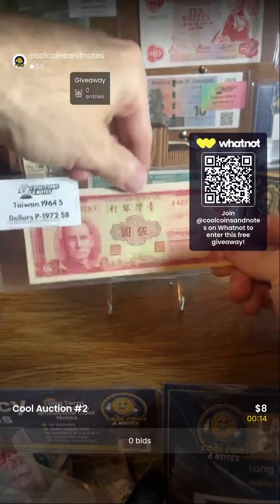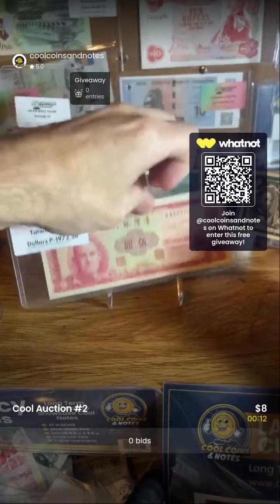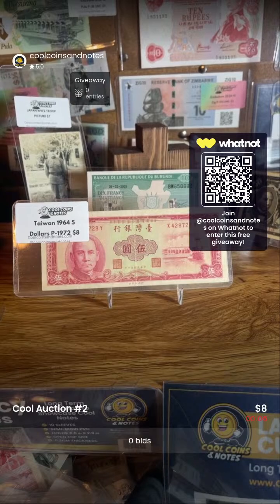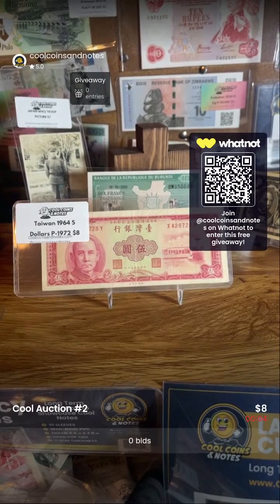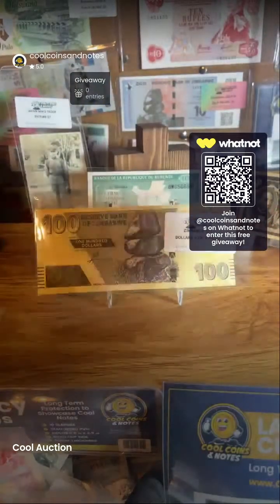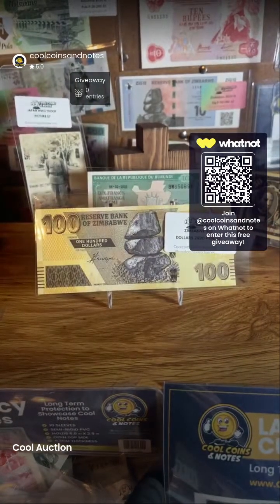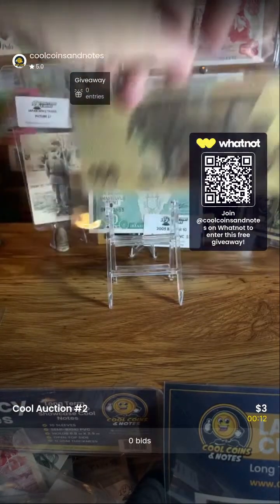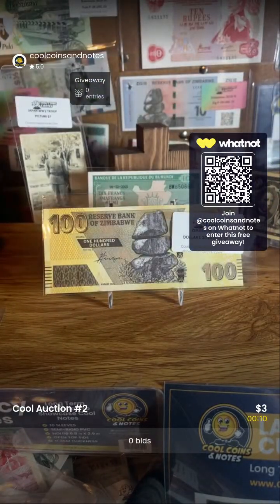We've got a Taiwan 1964 $5. That is a lot of them. Zimbabwe, $100. And that one's from 2020. It is uncirculated.